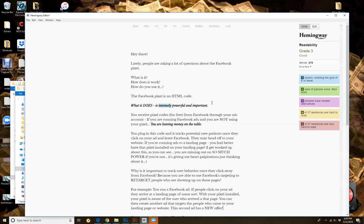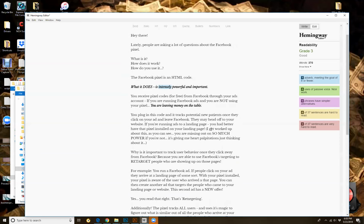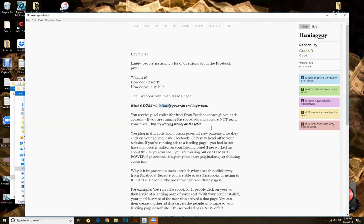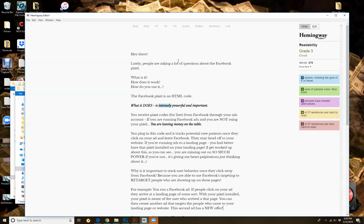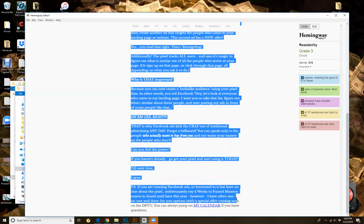It's called the Hemingway Editor. It's really cool. It's like $20 to get it. It will break down your writing and tell you when it's too much or not enough. Actually, this one has already been edited. This is my email that I was writing earlier today. Actually, you know what? I think I already grabbed it. I hadn't copied and pasted it yet.